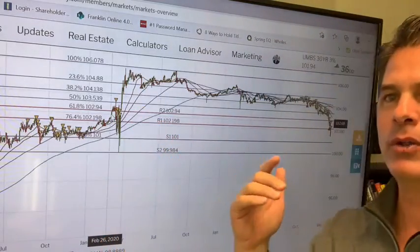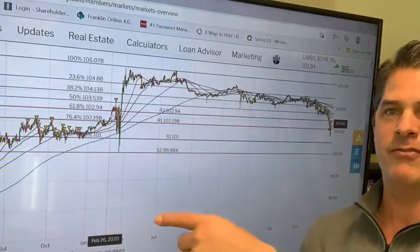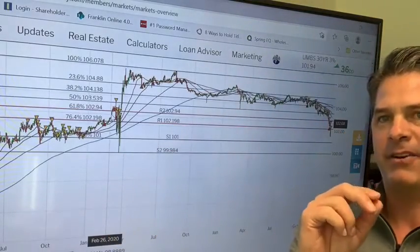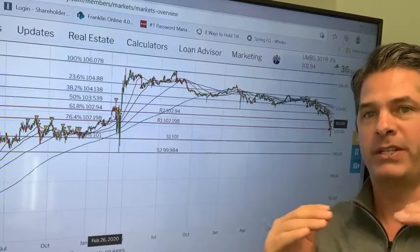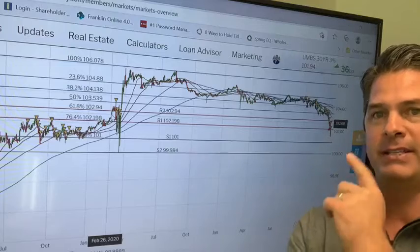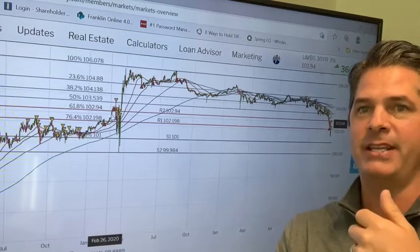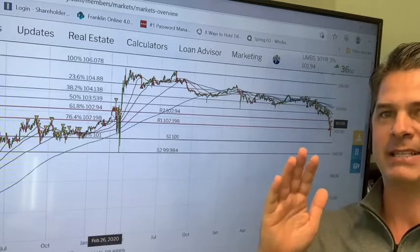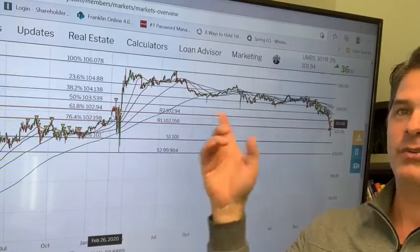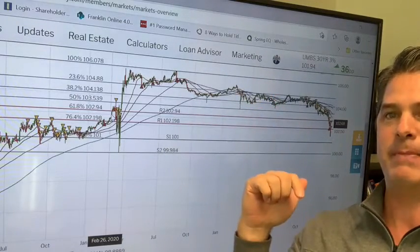So what we're looking at is a 3-year chart of the actual mortgage-backed security coupons. This is really where mortgages get priced. This is the Fannie Mae bond, and it's not the yield on the 10-year treasury, which a lot of people talk about. This is what actually sets rates. And note that on this chart, up is good for interest rates and down is bad.